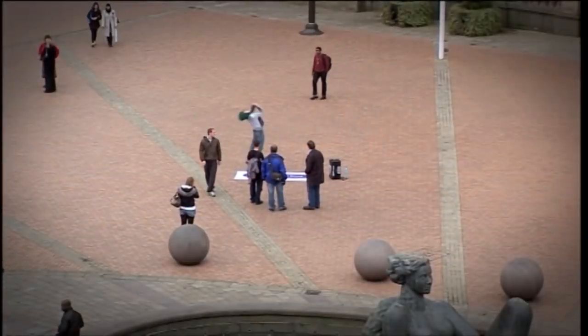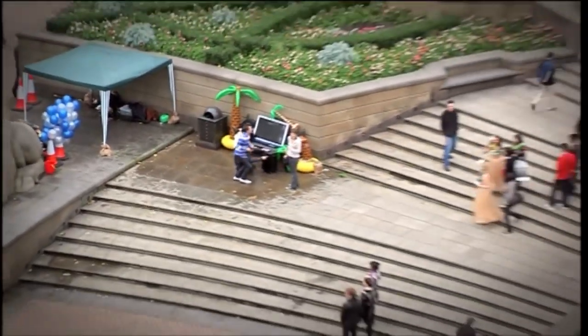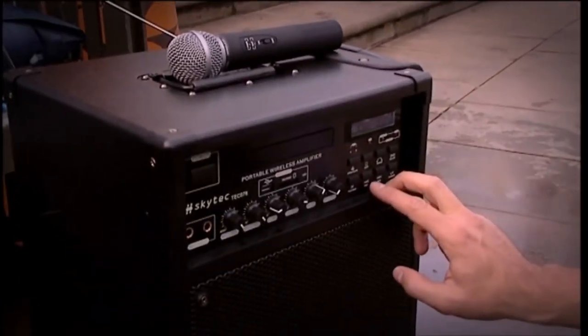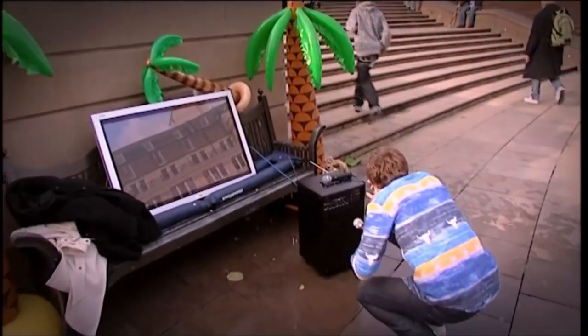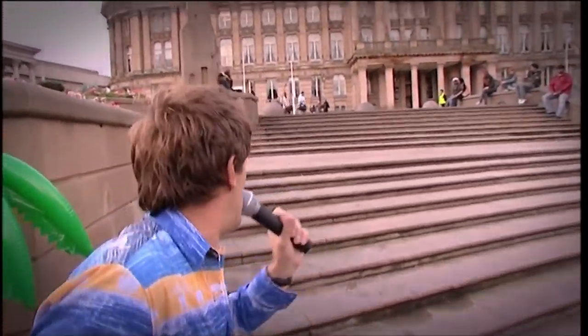Our parties would be taking place in two squares right next to each other, so it would be very easy to see who was drawing the biggest crowds. Could Dallas's mobile karaoke win out over my street beats? Are you ready to party? We are ready!